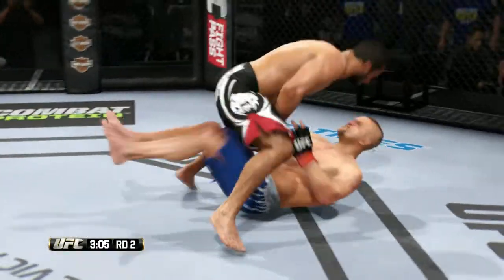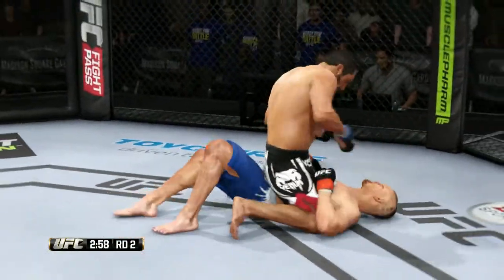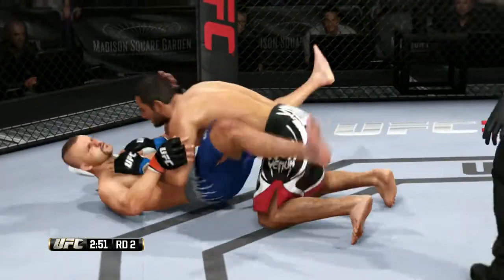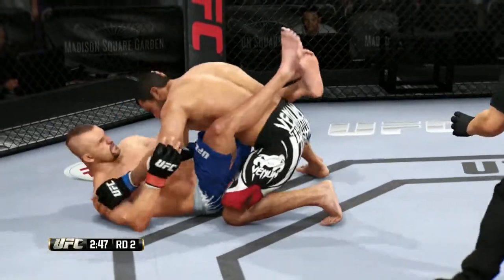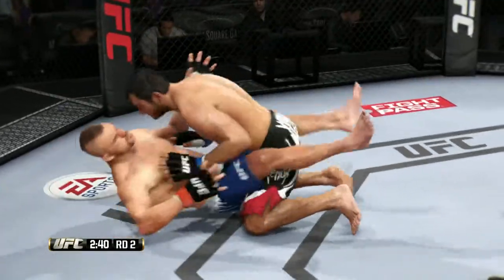Reversal right into full mount. He hits him with a hammer fist. Hip escape, gets out of the full mount. Right into guard again, though. And again, he gets back on his feet.